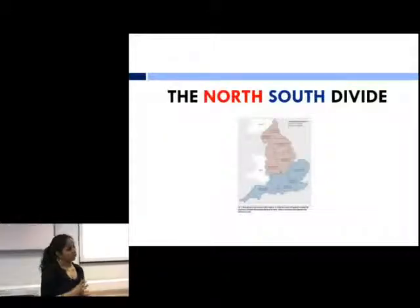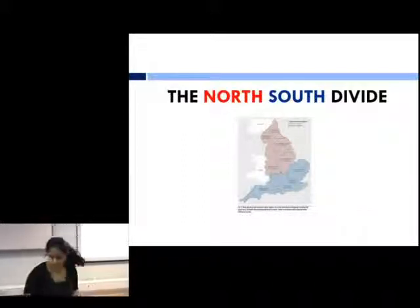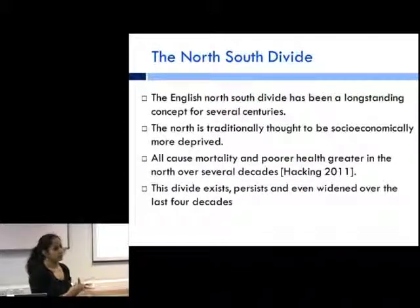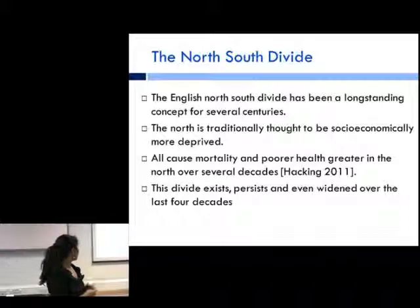And what we wanted to do was look at the 2 population groups in England, so the north and the south, and they're quite interesting groups. This is because the English north-south divide is a concept that's been present for several centuries, and it's been thought that the north is traditionally socioeconomically more deprived than the south. For whatever reason, studies have shown that again and again.